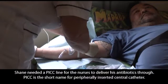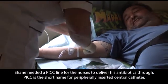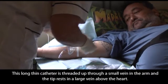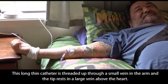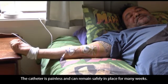Shane needed a PICC line for the nurses to deliver his antibiotics through. PICC is the short name for peripherally inserted central catheter. This long, thin catheter is threaded up through a small vein in the arm, and the tip rests in a large vein above the heart. The catheter is painless and can remain safely in place for many weeks.